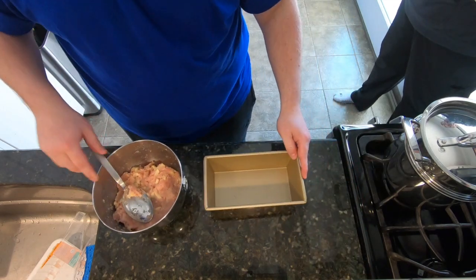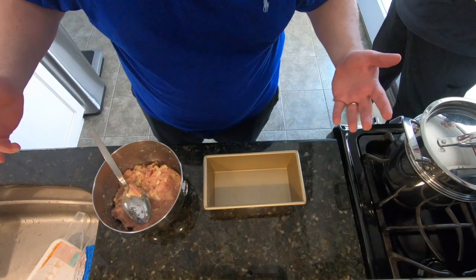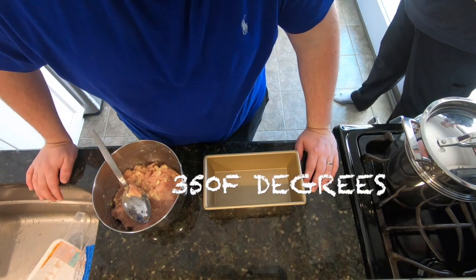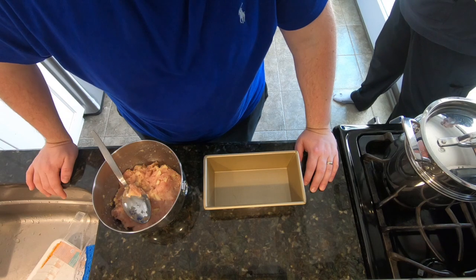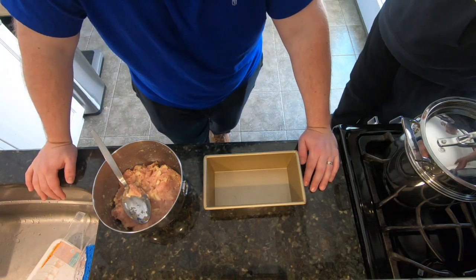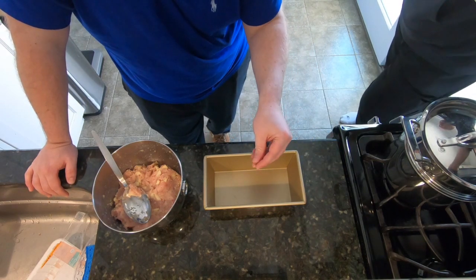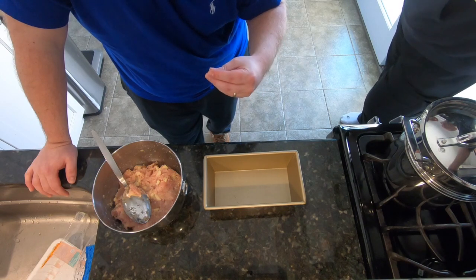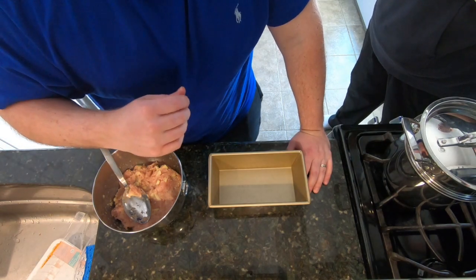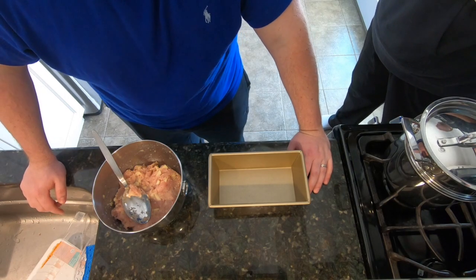So I'm simply gonna take this, add the meat mixture to it, and then put it in the oven. The oven's set at 350, and I'm going to defer to my dad to talk about the internal temperature, what it should be at. But basically, I just looked for firmness. I want it to be very firm. I want the juices to come out clear when I poke it through. If the juices run clear, you're good. If you want to give it an extra 5 minutes once you see that, it won't hurt. Just don't let it burn.